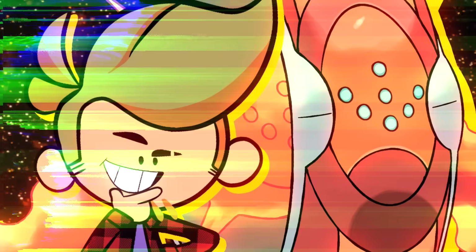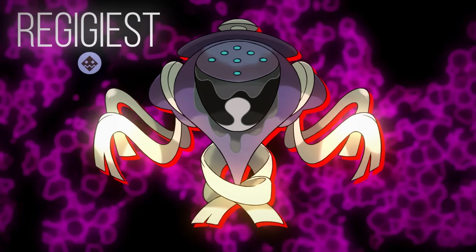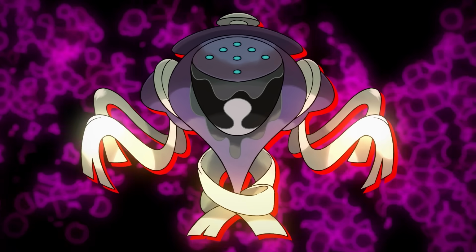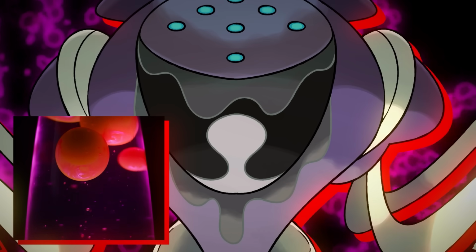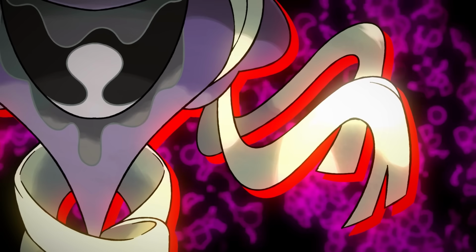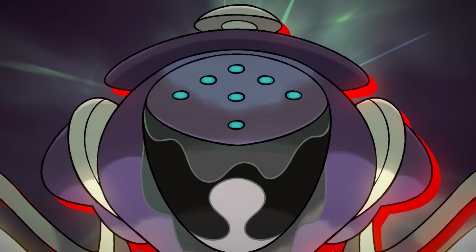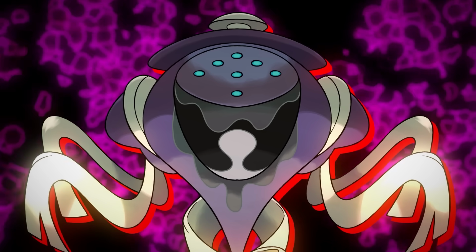How about Asia? This is Regigiest. A bundle of lost souls given physical form, sealed into this teardrop-shaped urn. Its inner core undulates like a lava lamp filled with ectoplasm, and along with being able to float, its limbs are able to pass through solid objects. And its eye pattern resembles the direction it wishes to go, up and onwards towards the heavens, but alas, it cannot move on. It is bound.